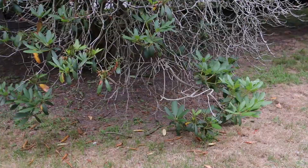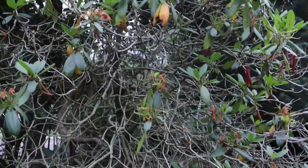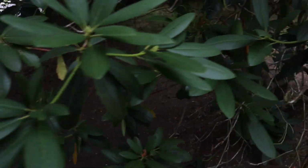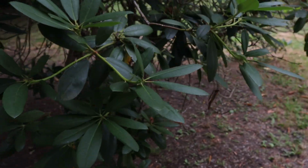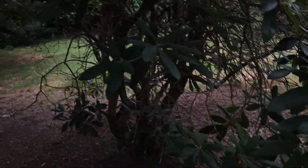Over here, this is my rhododendron plant. It came with the house. It's half alive, half dead. I don't know. It's growing better this year than it did last year. Over here is all grown new and looks good. So I don't know. I think I just gotta prune this bush up a little bit. We'll see.